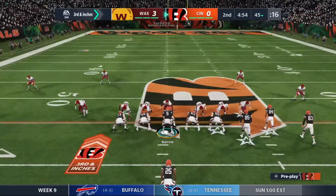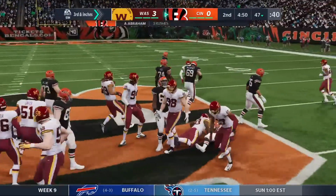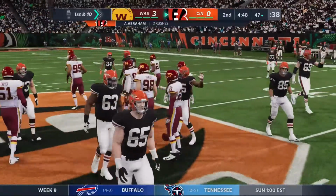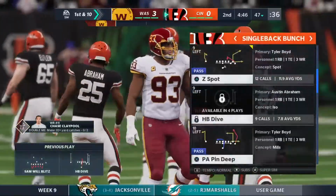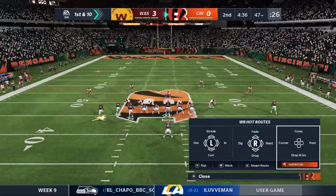inches. That looked like a pretty good route combination there, because you've got to find a way to clear the guy running the drag, because when you do, you just put the ball on him and then let him run. He's got some space. Just a gain of a couple, but good enough to keep the drive rolling.